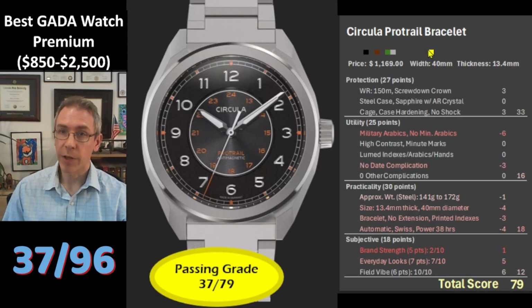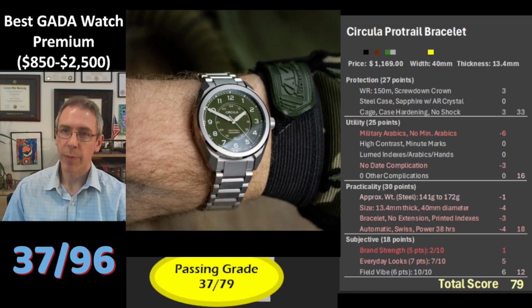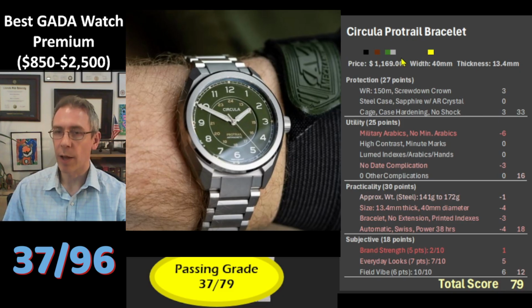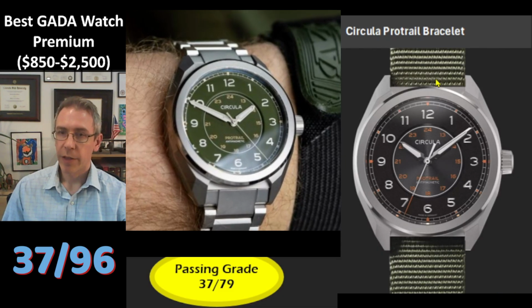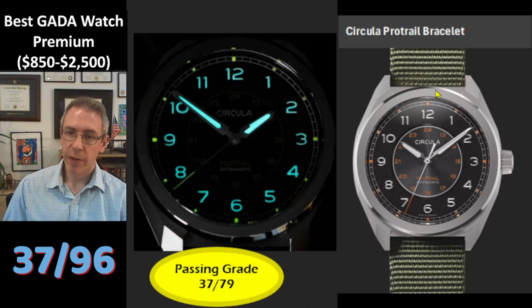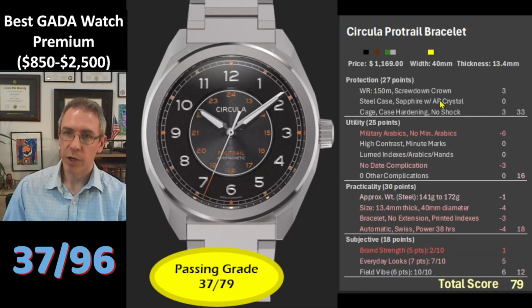They make a lot of really cool colors in this. The black is the most conservative of the choices, but there's some really cool options. The green looks really cool too. Shown on a more outdoorsy strap, it looks totally at home. This is a great hiking watch, and I think it's also suitable for the office.